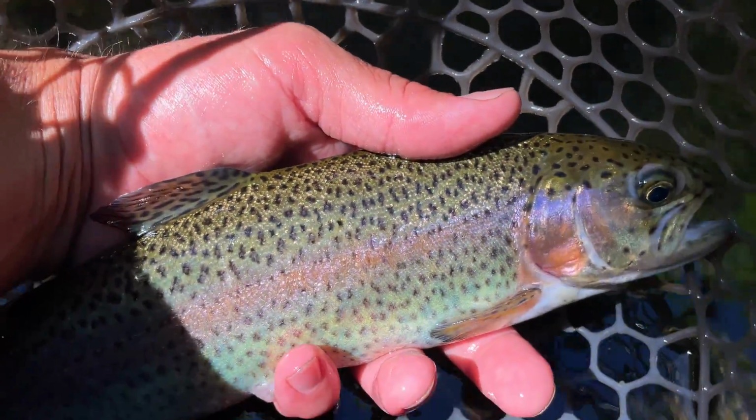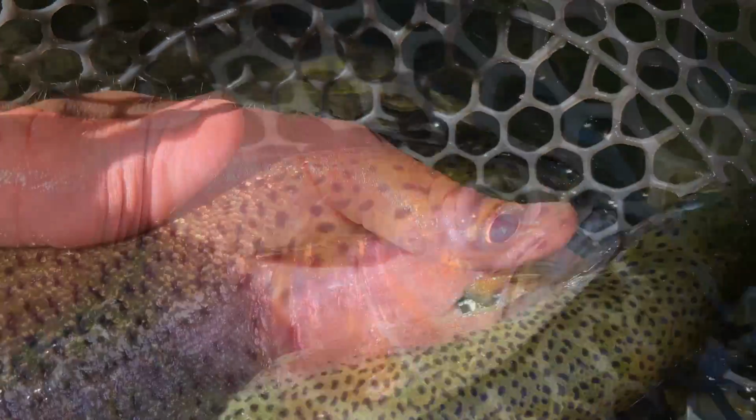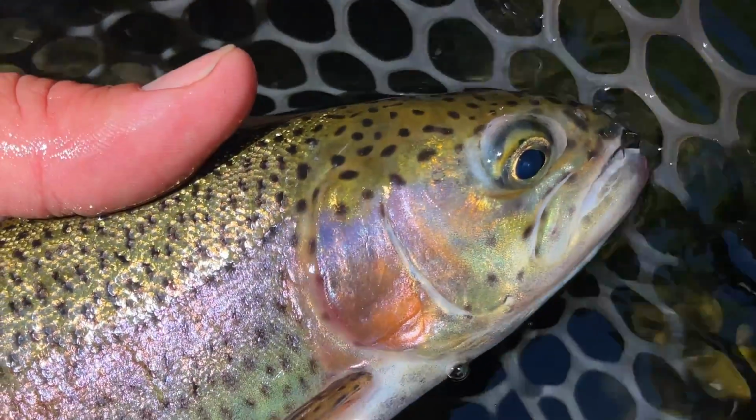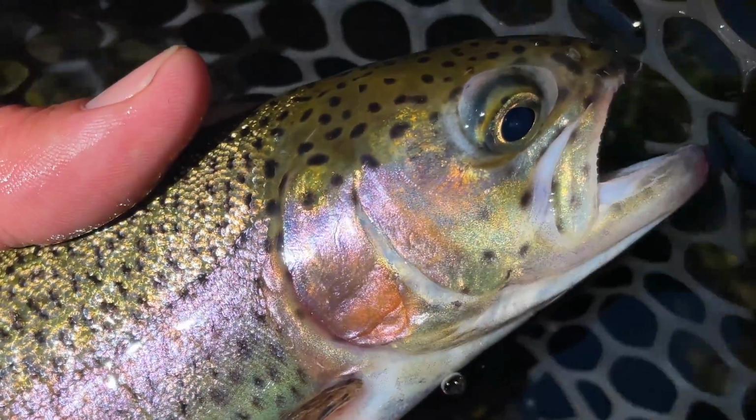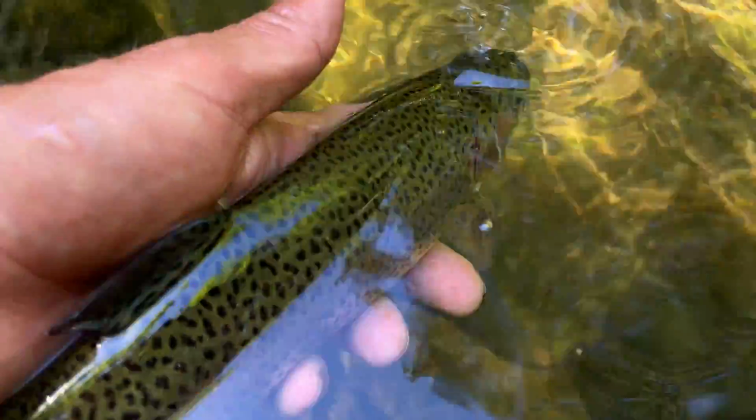Now, the more I'm catching these, and the fact that there's so many here and they're all kind of uniform size, what I'm thinking is that some of the stocker bows that were put in the lake downstream have just moved up into this brook. And that would probably explain why there's so many of them here.